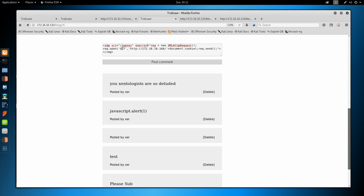Let's clean this up real quick before we send it to make sure it looks right with actual line breaks. So, on error, we're going to create a XML HTTP request. That request is going to open a request back to our server, and that's going to send the cookie as part of the URL, and then that's send. That looks correct. So let's see if this request works.